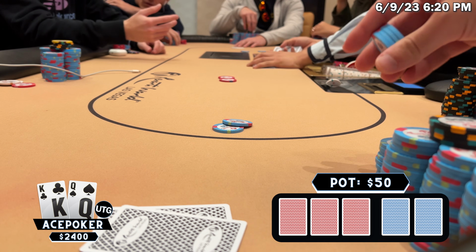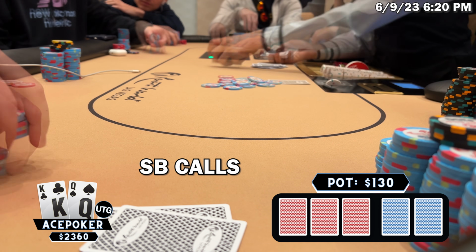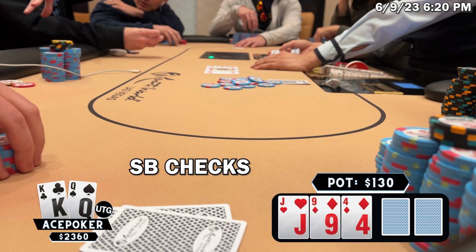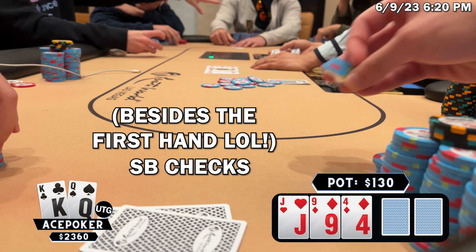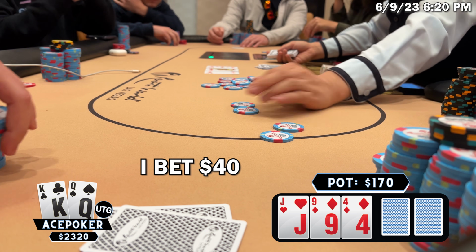So nonetheless, I decided to raise $40 more, and the small blind makes the call, going to a board here of Jack 9-4. Of course, why would it be easy? Not going to be easy for us today. The small blind checks it over to me, and I decide to c-bet here for $40.